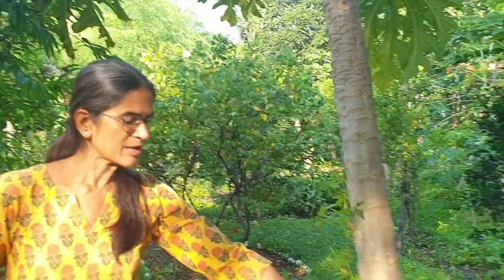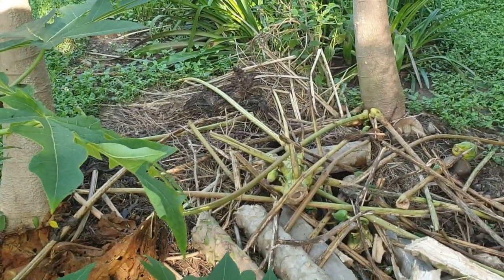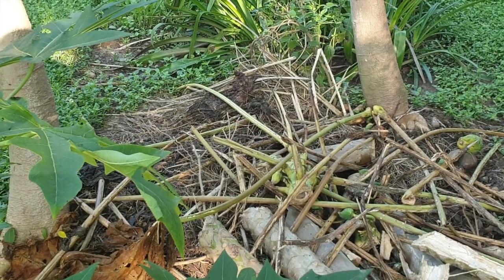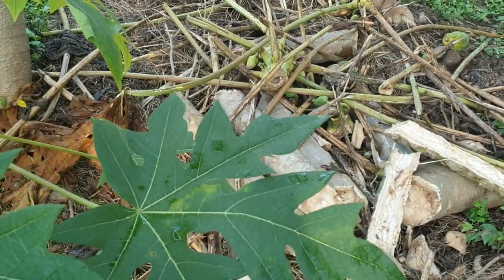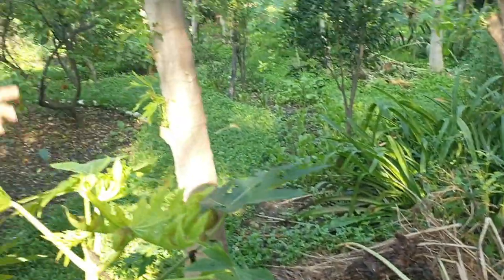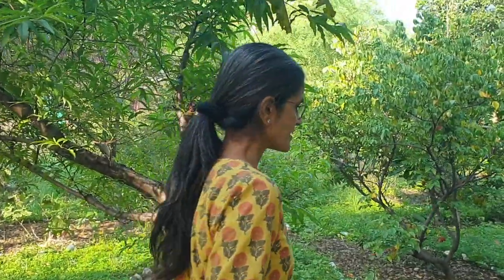And you can see in the papaya circle right here, there is a whole lot of composting happening. Basically everything that we don't want that comes out of this garden is dumped in this papaya circle for composting, and that's what the papaya trees benefit from.